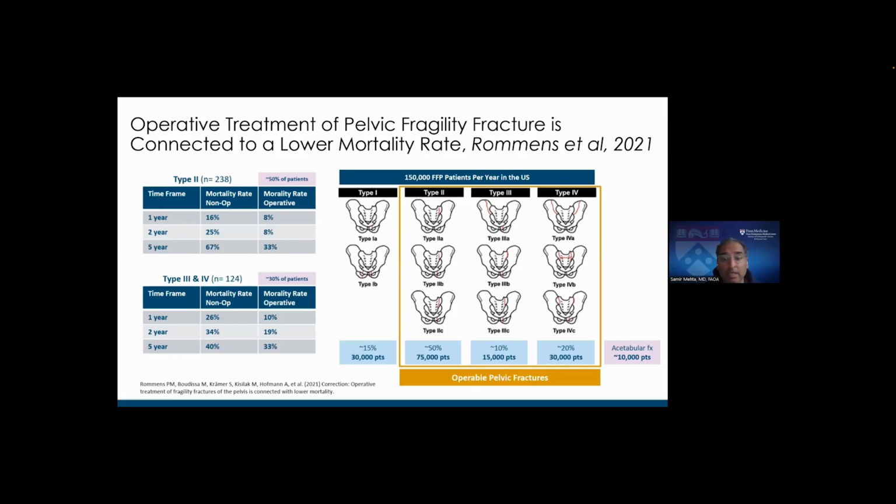And while I'm not going to go through the details of this classification system, I think the key here is to look at the type 2 and type 3 patients. These are the ones that we consider operative. And when you look at the number of patients that fall into type 2, type 3, and type 4, it amounts to about 70 to 80% of your total patient population with pelvic ring injuries that could be considered unstable.